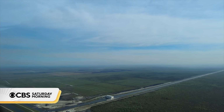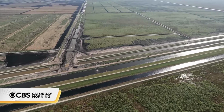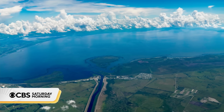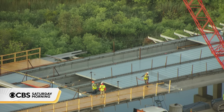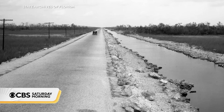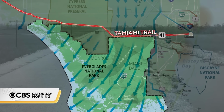That is the entire footprint of this project. We got a bird's eye view, thanks to the nonprofit group Lighthawk. You described the reservoir as heart bypass surgery. Exactly. It's the means of reconnecting Lake Okeechobee, which is really described by many as the beating heart of this ecosystem. It reconnects the heart back to the body, which is the Everglades, the river of grass. Work is also moving along on a project to raise the Tamiami Trail Road. Built in 1928, the road cut off almost all water flow into the southern Everglades.